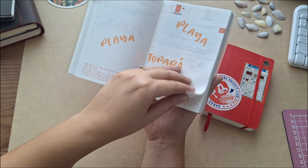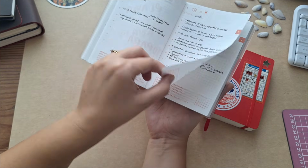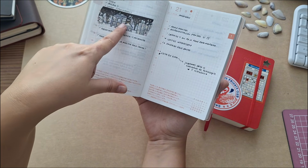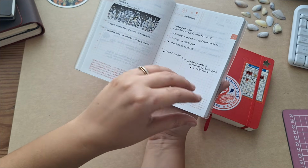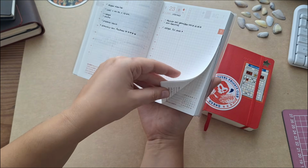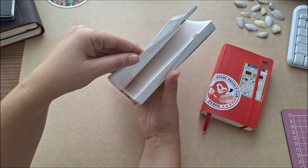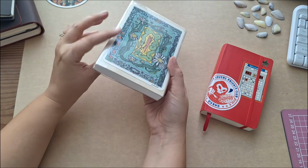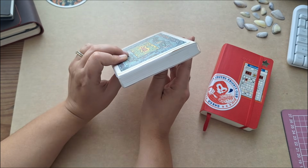So we've had some beach days. I recently started with the stickers, but I don't want to do a lot. I use this washi to cover some things that I had written here on Wednesday, so, to cover mistakes. And yeah, this is today. So not a lot of stickers. I don't expect this to bulk up, but I also really like that because I adore this planner when it's brand new like this.